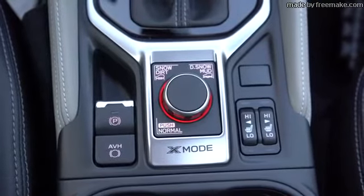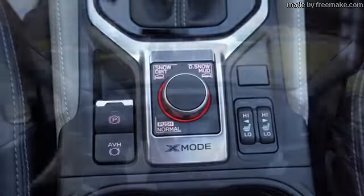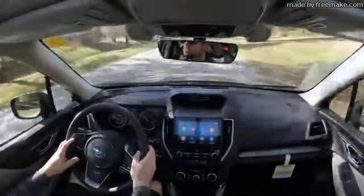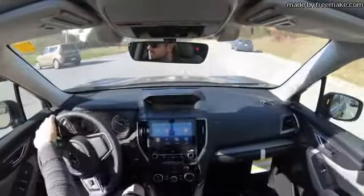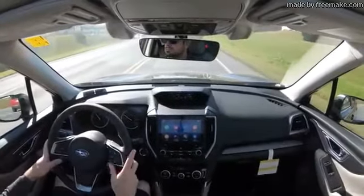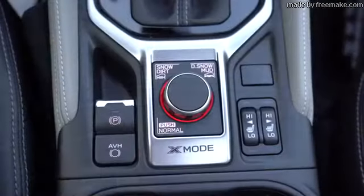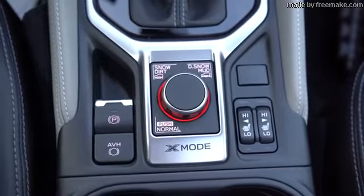And so essentially what X mode is on the Forester, it uses enhanced control of the VDC system along with increasing all-wheel drive system engagement to give you better traction in bad weather. For example, when it snows here in Pennsylvania, that is definitely a mode you're going to want to utilize. But there's specific modes within X mode actually. There's the normal mode, which is what you leave it in for regular driving. That's when you just press down on the dial there. But if you turn it to the left, you're going to have snow and dirt. If you turn it to the right, you're going to have deep snow and mud.